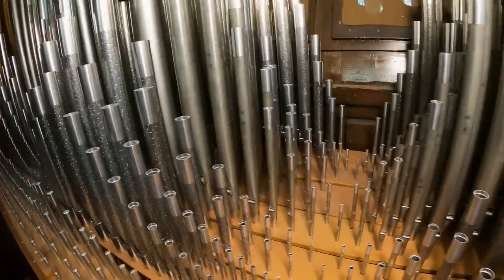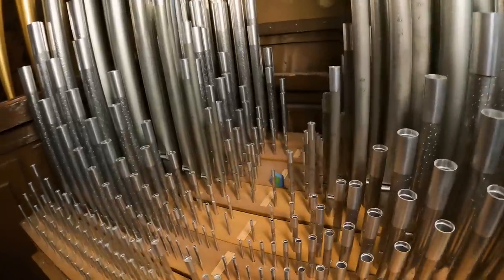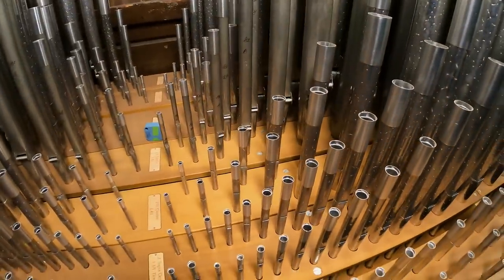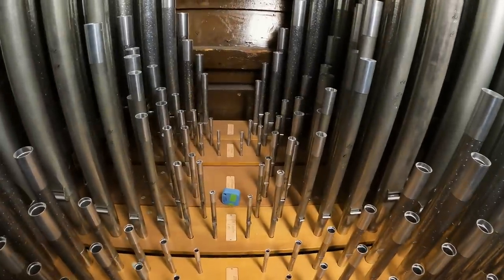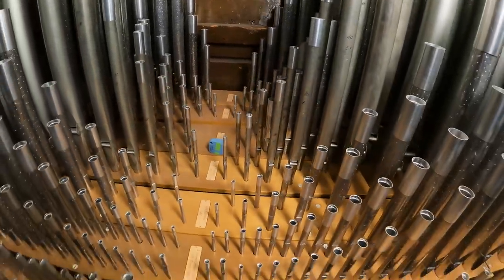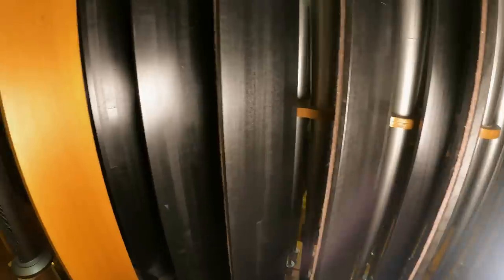And then there's a second chest over on the side. This has mixtures and lots of chorus work here. New Schantz pipework. Looks like one old pipe in there. The flute harmonique, octave, 8-foot diapason, 8-foot gamba, quint, and the mixtures. And behind us we see the tromba and the solo boxes.